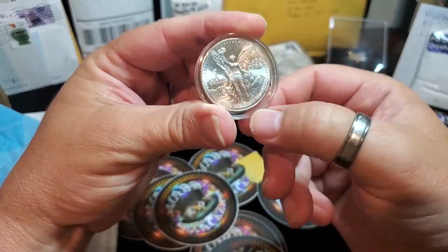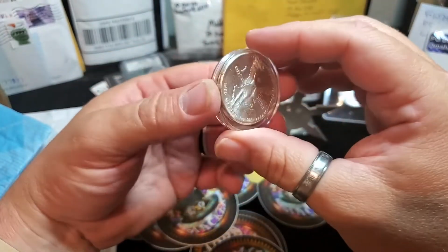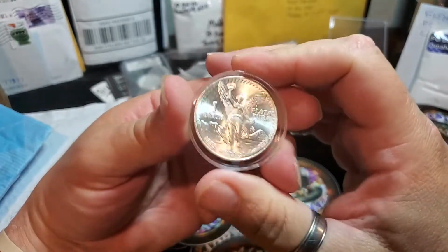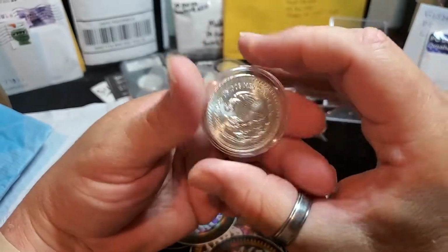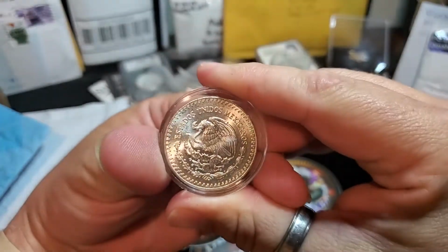It's got some room on this side, but it's up against the edge on this side, but it's not shaking in there. I may switch it out at some point. Who knows? So what do you guys think about the Libertad? Do you have any of these in your stack? Is this something that you think is a good move for a stacker?